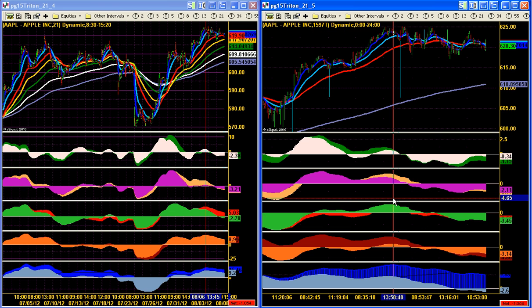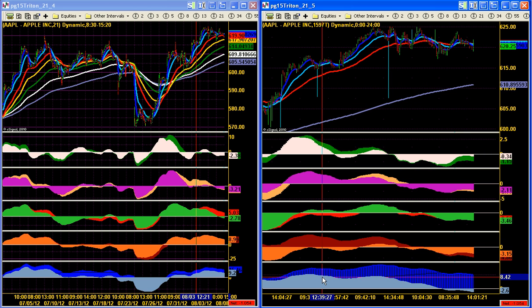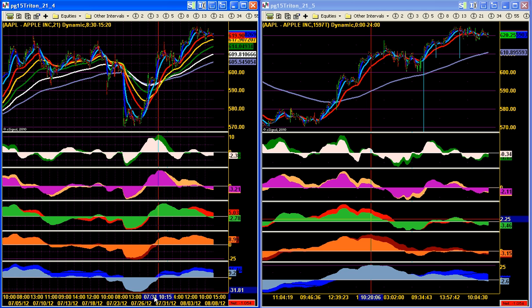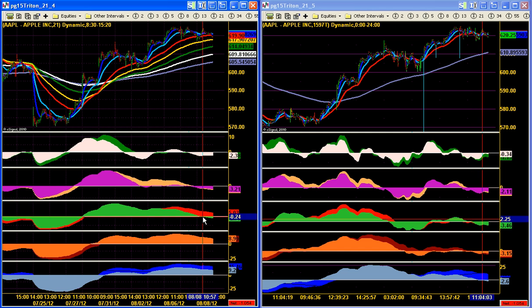But there is a tendency sometimes when these breach the 0 line that they'll pop up and then go down. So you kind of have to just hold your breath. I'm looking for 610 on Apple, and maybe as much as 605 on the 21-minute over here. And if it keeps on rolling over and the S&Ps and the Dow roll over, then it might do a little bit more. It might go down to 600 or even beyond.